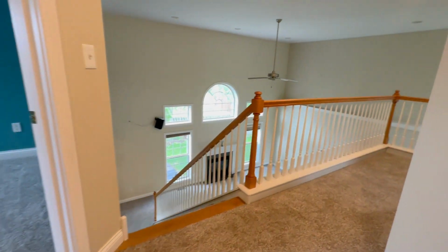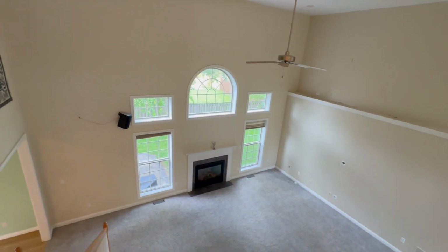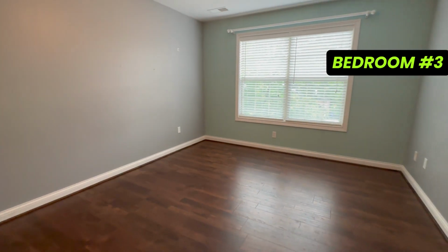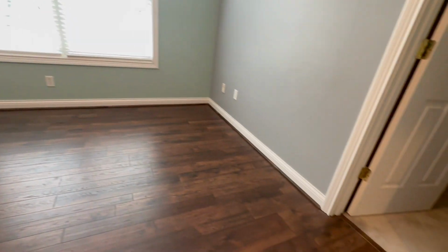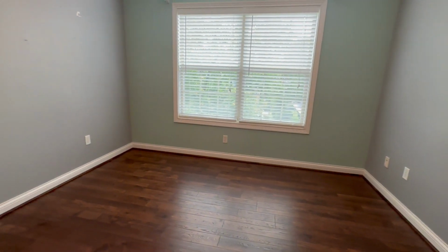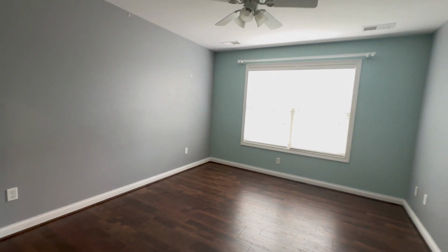All right, now we're back out here into our hallway. Take a look at that. Now here would be the third bedroom up here. This is a really good size, and they've got like a laminate flooring in here. Another nice walk-in closet. This paint color is a little different. It's a blue gray. You definitely have room for a king-size bed in here if you wanted. It's really large. Double windows.